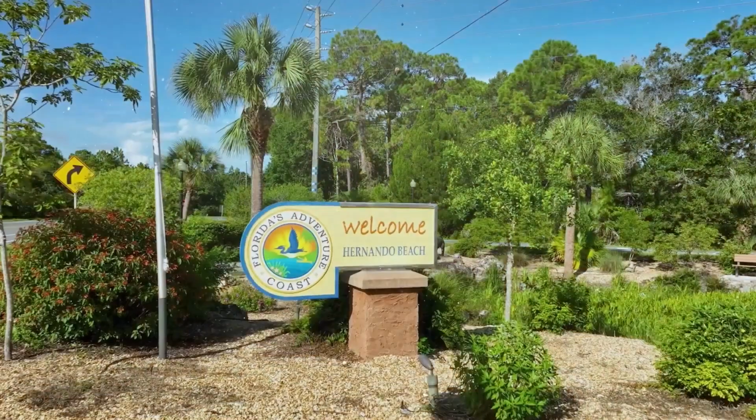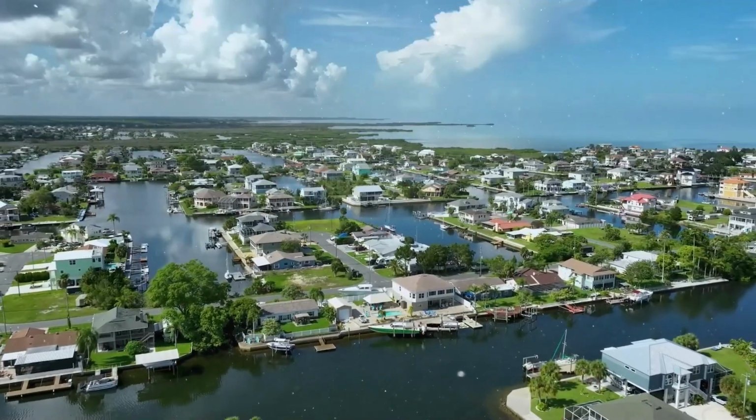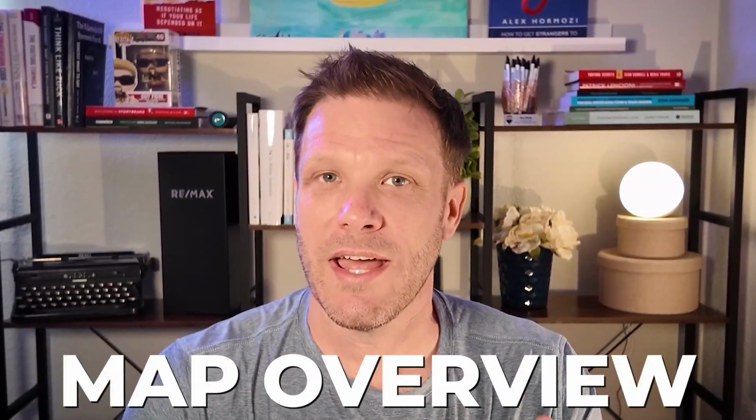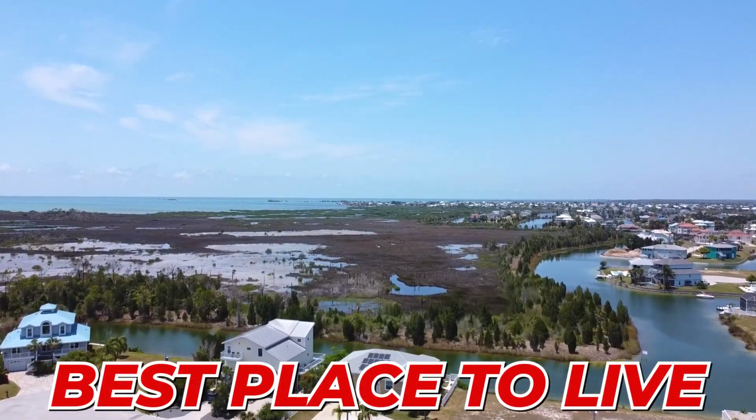Hernando Beach, Florida is one of the best kept secrets for waterfront paradise, and I'm maybe about to blow that out of the water today by giving you the most extensive map overview of Hernando Beach, Florida that's on the internet today. So we're going to take a look at some of the best places to live there.